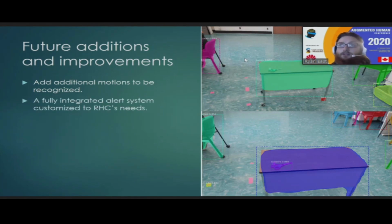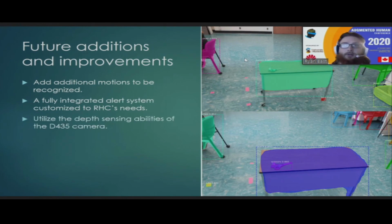Furthermore, the inclusion of the depth sensing abilities of the D435 camera will allow for accurate calculations of things such as speed. With this, it would be possible to detect things such as objects which have been thrown and turned into projectiles, or patients running through the ward.